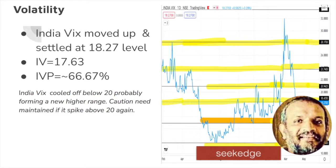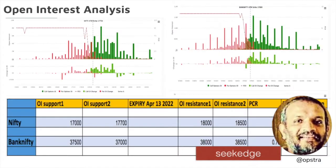So that's about that. And volatility, if you see, has spiked a little bit today, right? Around 3%, and 18.27, 7.63 is the implied volatility on the Nifty. Implied volatility percentile on the Nifty is 66.7, which is far away from the 96 kind of levels 2-3 weeks back. So it is not a score below 20, it's fine, but it can still spike back because uncertainty may still be there, right? The global cues are not that great, so we have to be cautious.